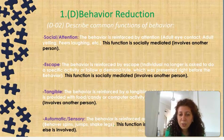So after you understand the behavior of your child, then you want to start to manipulate your environment, so then you reduce this behavior that was previously reinforced.